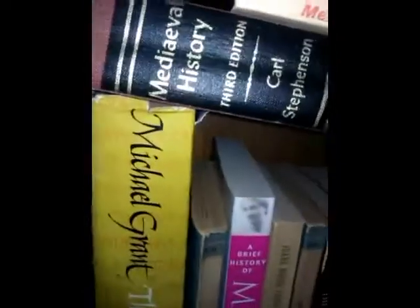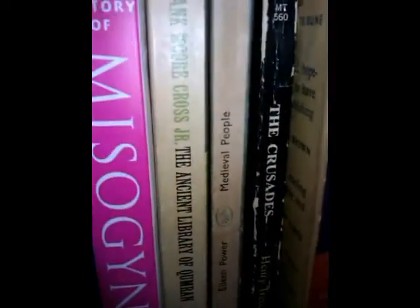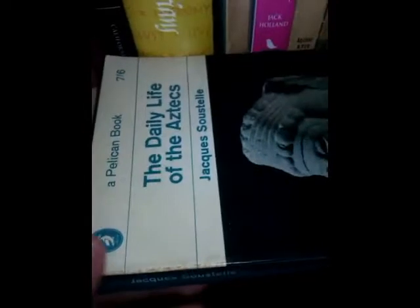This is all stuff on medieval. So medieval history, medieval cities, Marco Polo, medieval Europe. I actually did a project on Marco Polo when I was in elementary school. Medieval reader, Crusades, medieval people, etc. There's Aztecs. A book on the Aztecs. Early Anatolia, which is in that area, or in the Middle East.